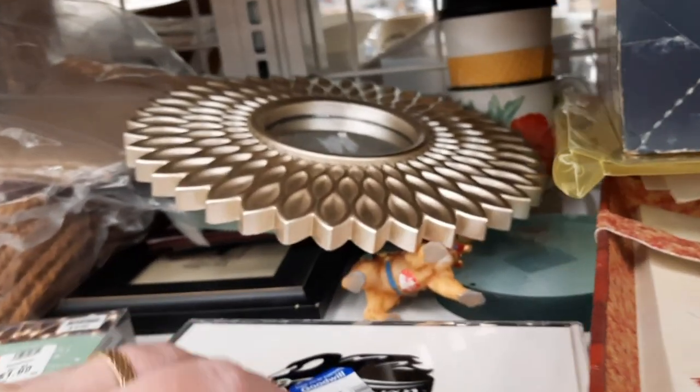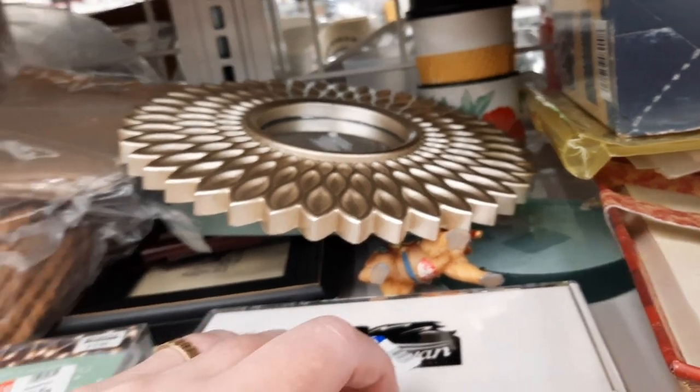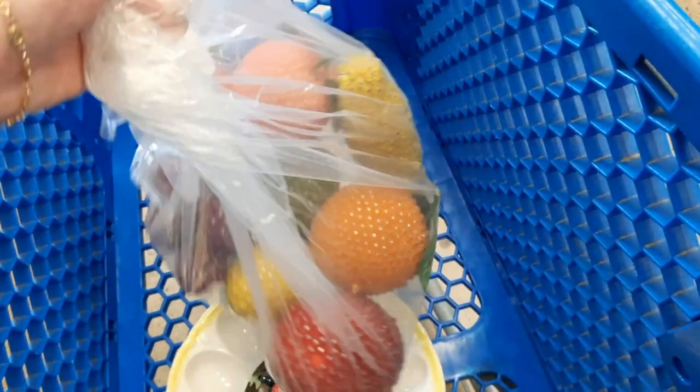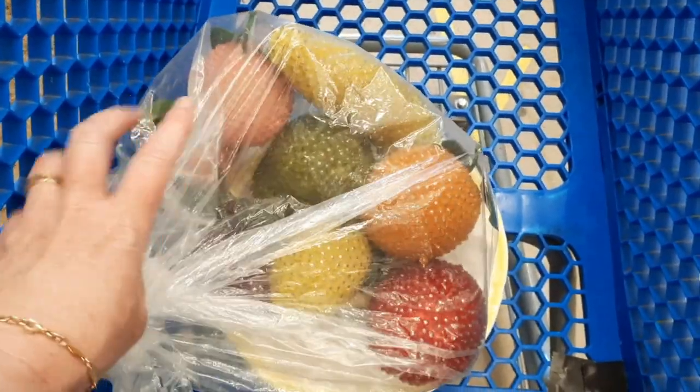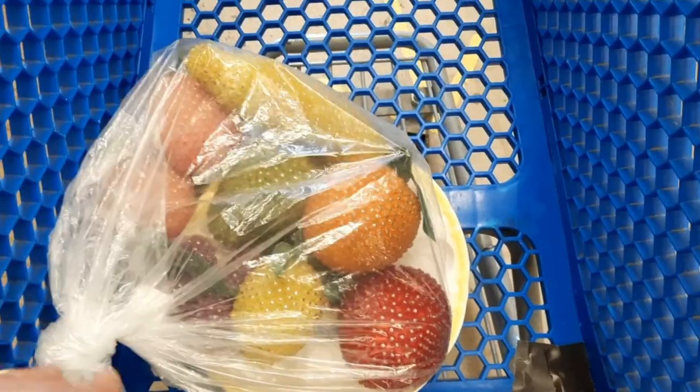Here, I'm not quite sure. I think I'm just looking at everything because you never know. And their shelves are pretty crowded. And then I found some vintage pushpin fruit. There's 8 pieces of fruit. They show some wear, but they are in overall good shape, I think, for their age.